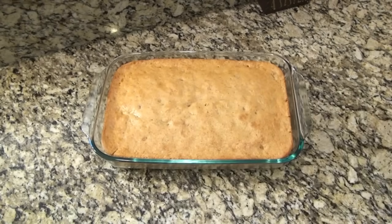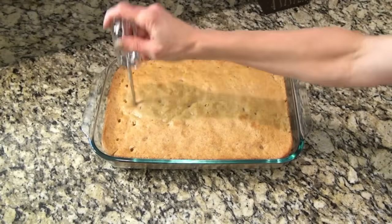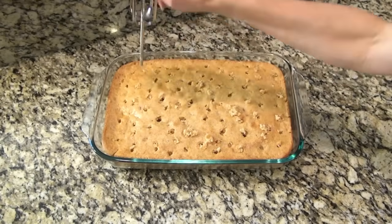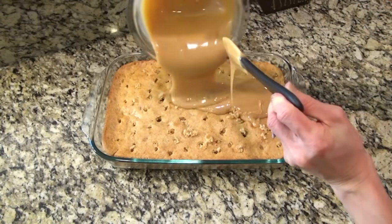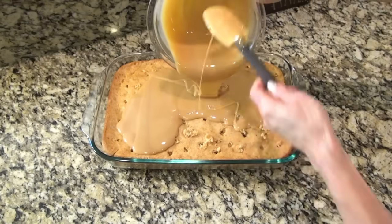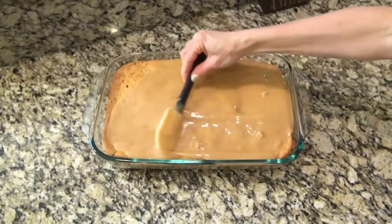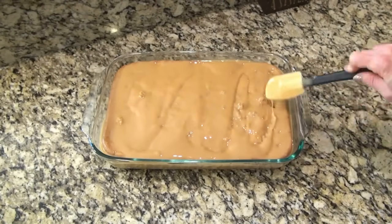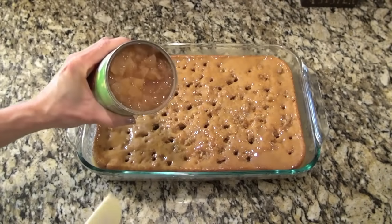And you don't have to let this cool, because you do still want it a little warm. I'm just poking holes all in the top of that cake. And you can use the end of a wooden spoon, but the mixer attachment works just fine too. Now you're going to pour over all of that yummy caramel sauce. I just use my spatula to spread that out and try to work that sauce down into those holes. I did let it sit for a few minutes to let it all sink in.